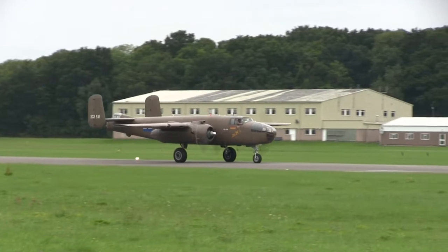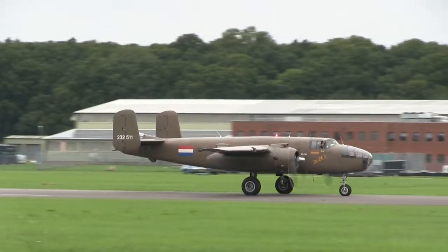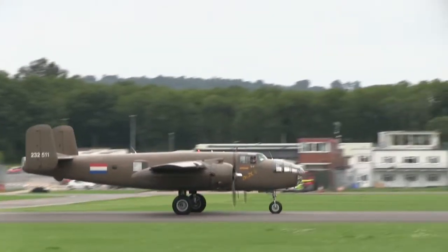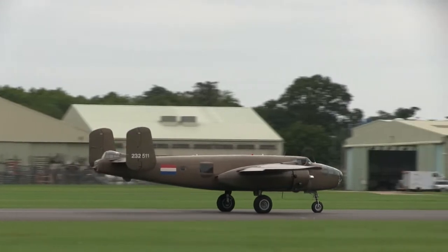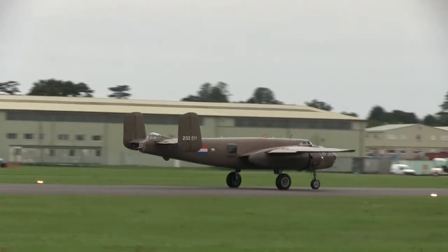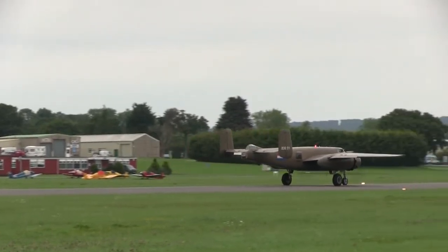Got a 5 mile range and get up to 16,000 feet. It's got a decent rate of climb as well, about 1,000 feet per minute or so. And again, compared early on to watching Richard Goodwin in the pits, this is all about energy management, isn't it? Yes, and energy conservation, of course.